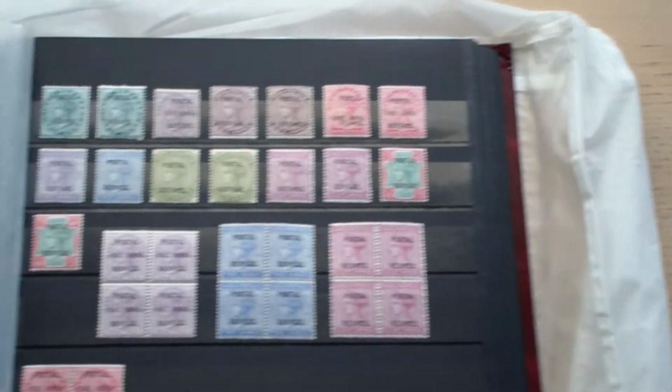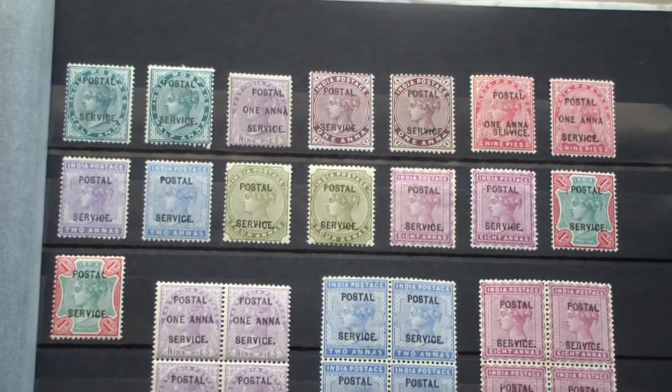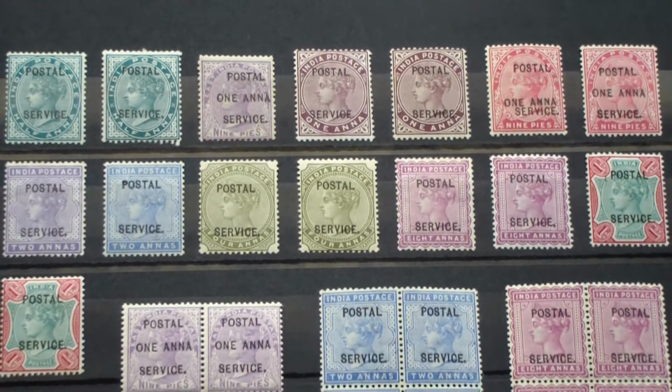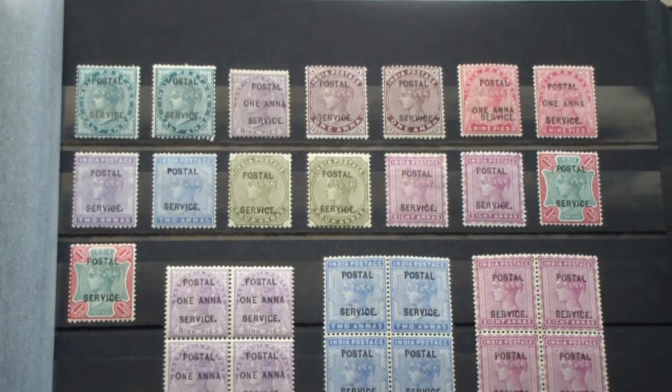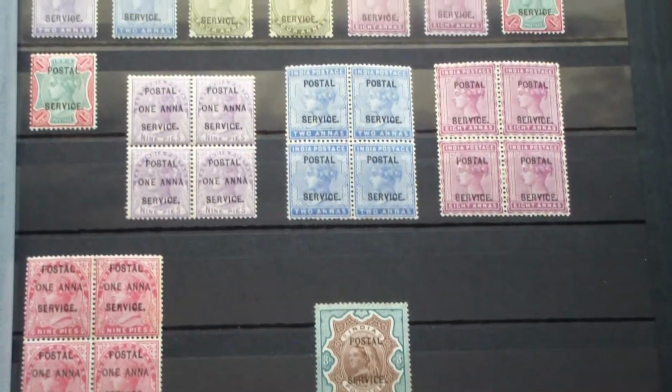Okay, here is a postal service collection. The complete postal service block, Queen Victoria. Here are some blocks from the same. Now this postal service complete set on the top that you see, the first 2 lines and the left stamp, 1 rupee. They should sell for at least $125 to $200. The blocks can sell for anywhere to $50 each, so on and so forth.